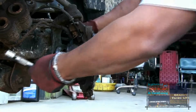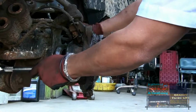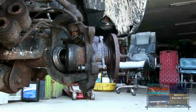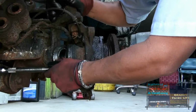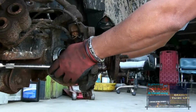Okay, we got these two extensions. Turn the wheel a little bit more. We'll start the engine. The only thing is you need a helper, but I don't have any helper here. So I'm going to have to hold it with another stand.